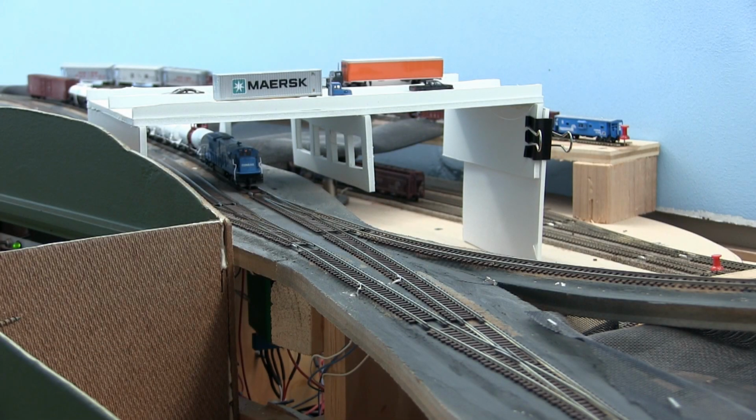Okay, so the conductor's going to get off. He's going to open the turnout. Actually, the brakeman's going to get off and open the turnout. And we're going to pull forward onto the Toms River Industrial.